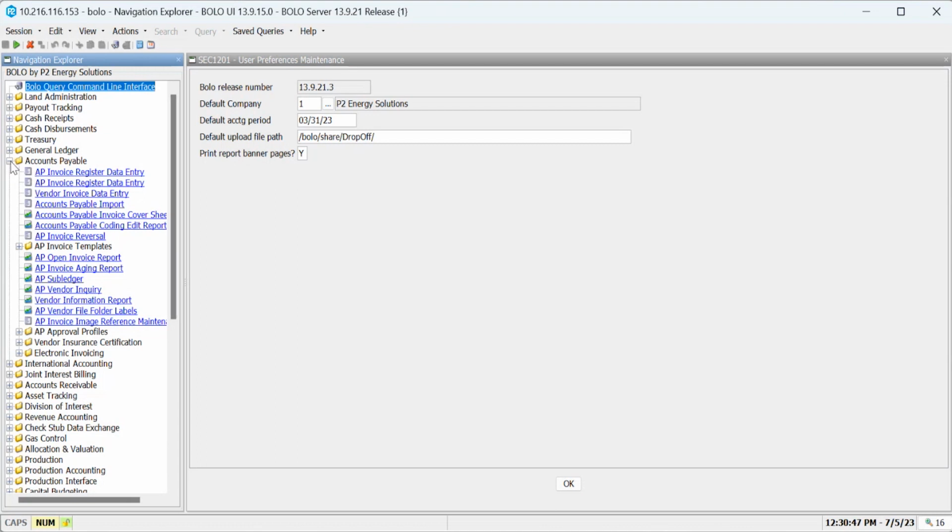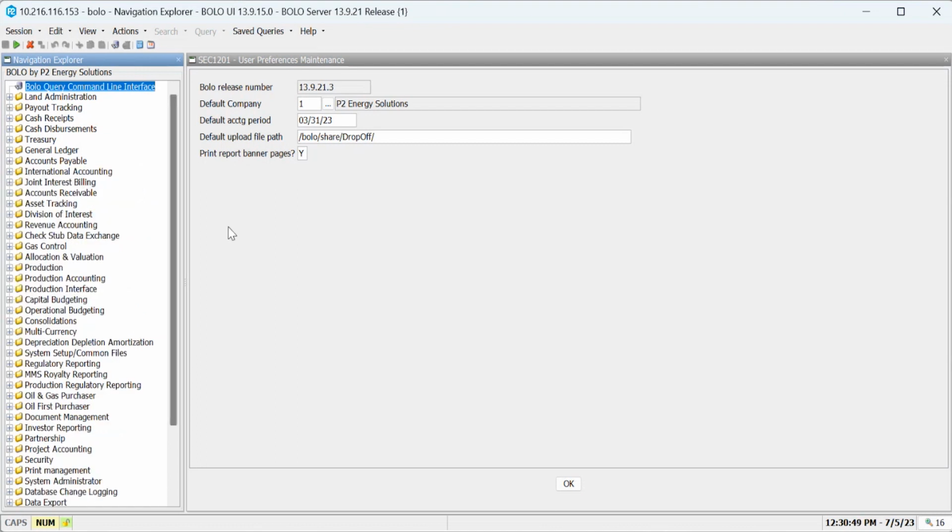The data has been entered into workflow, so there's no data entry required. There's no upload required. It was managed electronically through an automated interface that we have. There's no additional validation. So it is not like you're creating data into workflow and then you need to revalidate or check the data again in Bolo.